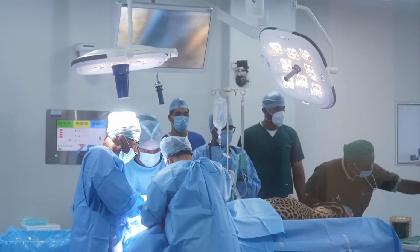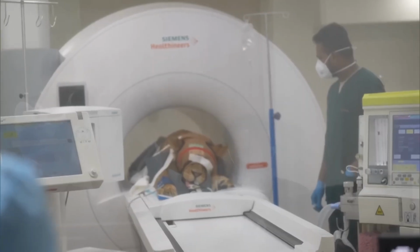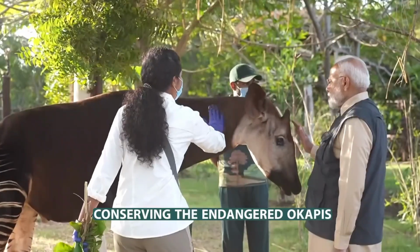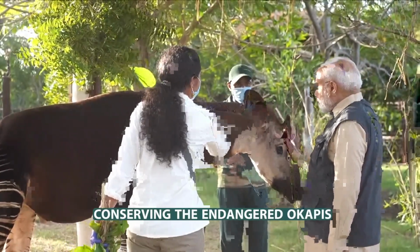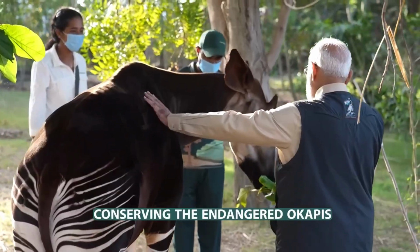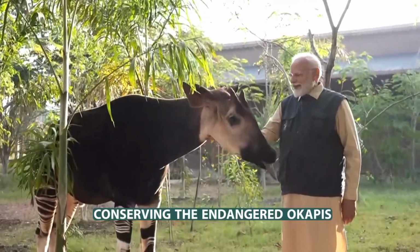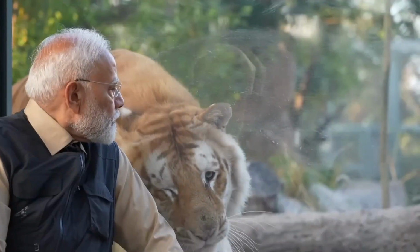So give me an example. I mean, with 2,000 species, there must be huge challenges. Right, absolutely. You've got everything there, from massive predators like lions and leopards to delicate birds and reptiles, even tiny little insects. How do you recreate all those different environments in one place?